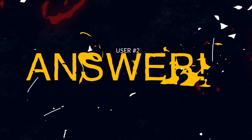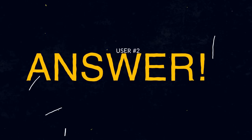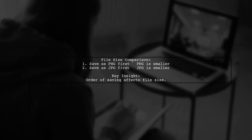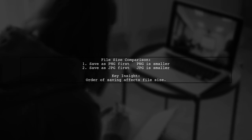Let's now look at another user-suggested answer. When comparing file sizes, if you save an image as PNG first, then as JPG, the PNG will be smaller. However, if you save as JPG first, it will be smaller than the PNG saved afterwards.